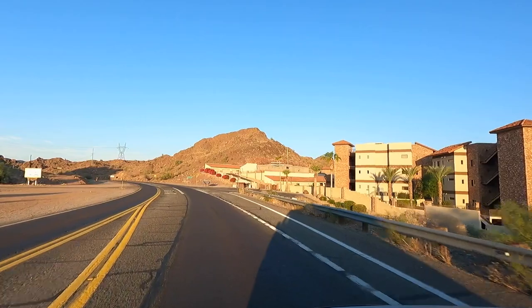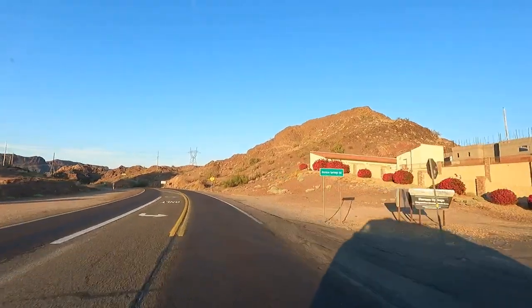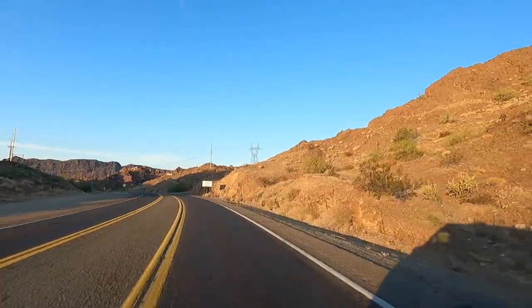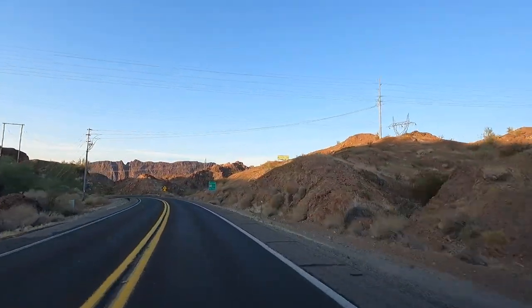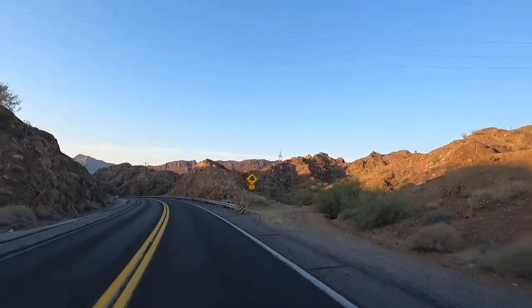There's a restaurant in there I did eat at. It was really good food. There's apartments and I think even a motel. Not real sure. All right, we're going to drop straight down into the community of Parker Dam. But let's go check out the dam itself.